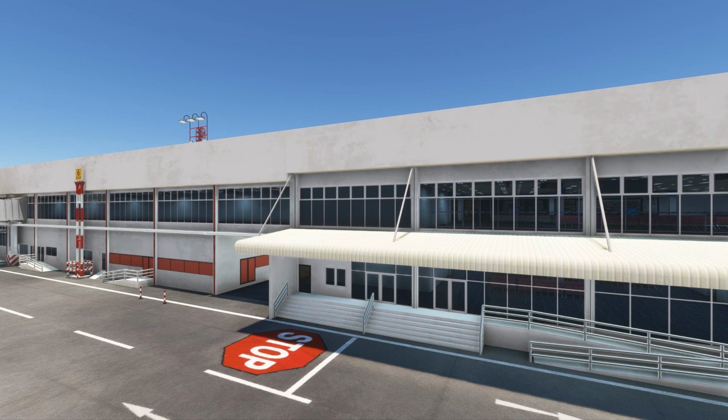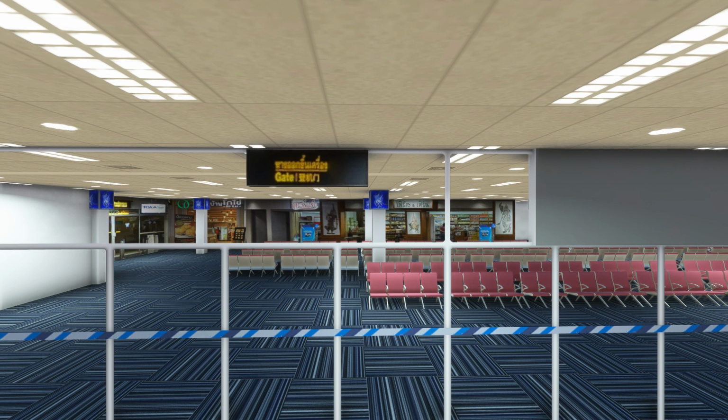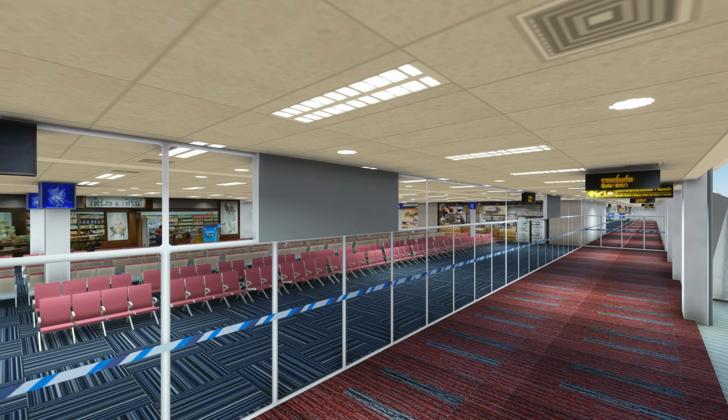So this is what is meant by pilot's point of view. You can see in through the windows, and there appears to be internal development there. And indeed, as you go in, you can see there is. Nice modelling, no people, but it looks good. Airside looks really good.